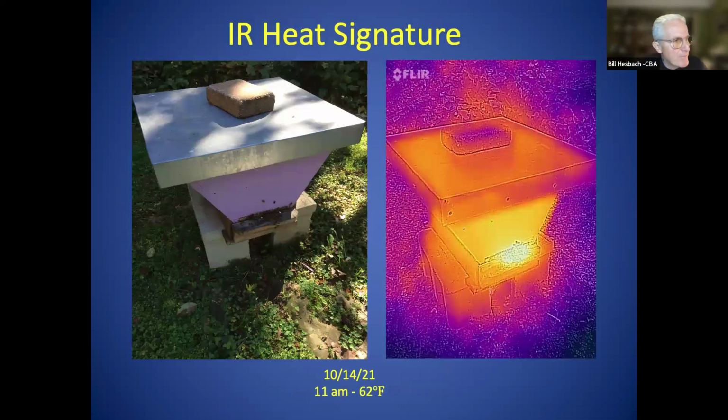But if you were to take an IR camera out, and this is just a little top bar hive that I've been running over the years, it's actually a nuc top bar hive, and I took this picture right around today, almost 3 years ago, and it was 62 degrees outside.